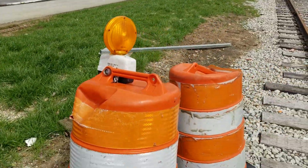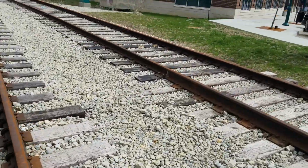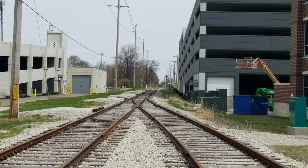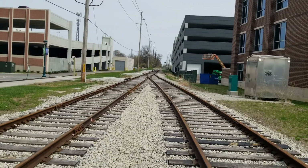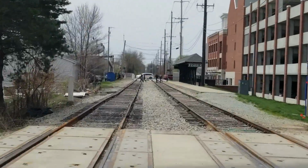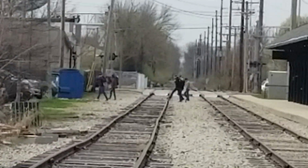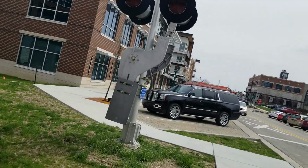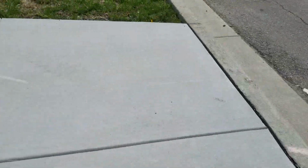There's a sign right there, and there's one of those construction lights. There's the relay case before I forget. And also that's track view looking north towards Noblesville and Cicero, Arcadia, and Atlanta, Indiana. And that's looking south, there's the Fishers Station right there. And then down there is 116th Street, and that goes down to where the active portion of the line ends at 38th Street, down there.